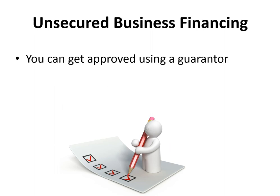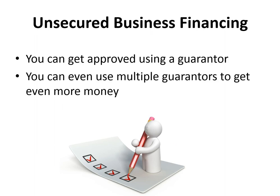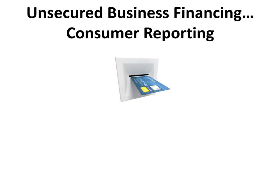So you can also get approved using a guarantor. You can even use multiple guarantors to get more money. So if you have a relative, a partner, somebody that wants to sign as a personal guarantor, you can also get more credit under their name. You could use them to get the original credit, or you could use as many guarantors as you want to get more and more money.